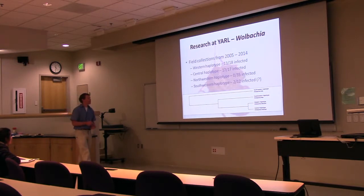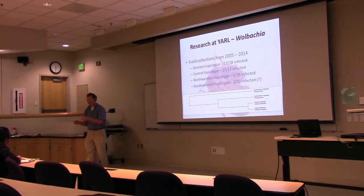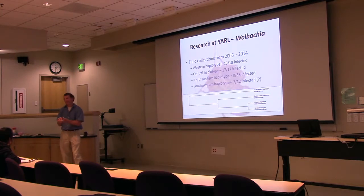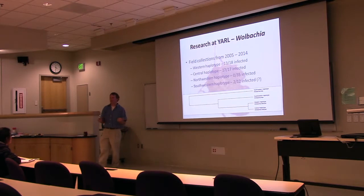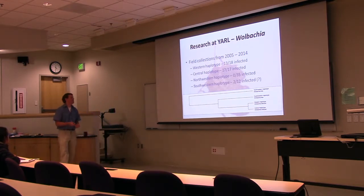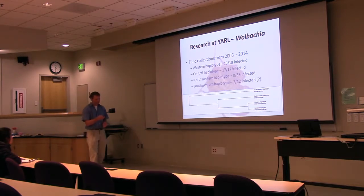The southwestern haplotype, we really don't know very much about. We don't have it in culture. We don't have very many insects. It's really uncommon, and we're trying to find more so we can do more research on it. We found two bands in the southwestern haplotype. They were very faint. We had to play with the contrast and brightness quite a bit just to be able to see them. We're excising those, and we're going to try to clone them to confirm that it's Wolbachia. We haven't done that yet. So I have a question mark there because I kind of suspect that it might be something else. But still, it was only two of them, so it doesn't appear to be in the southwestern population either.